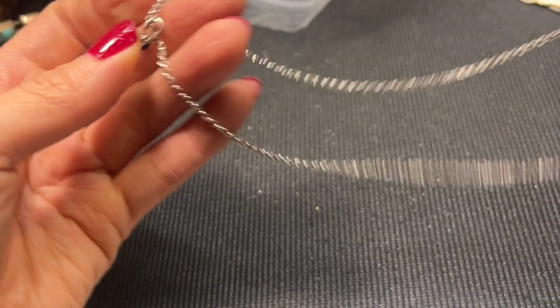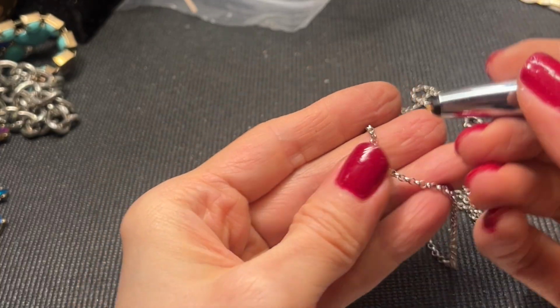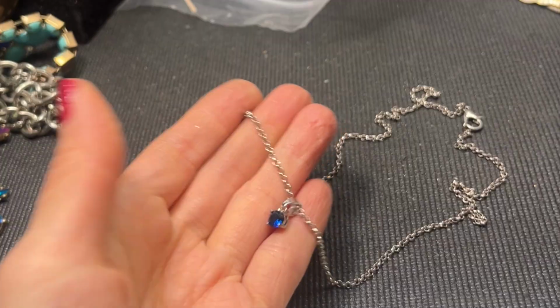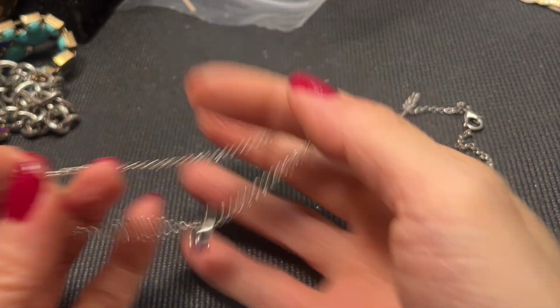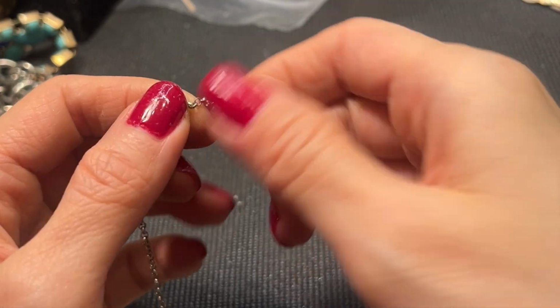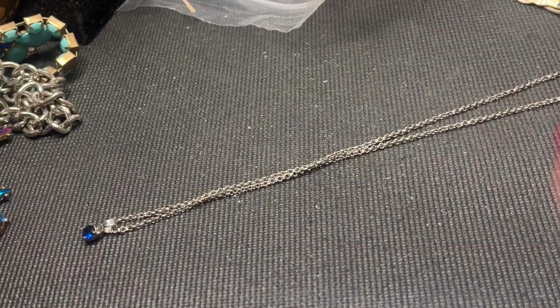Then we have this, which has the blue stone. I don't think this is anything, but you never know. No, it's not even coming up as glass, but it is a silver tone chain. No marks on that. With a cute little blue sapphire looking stone.